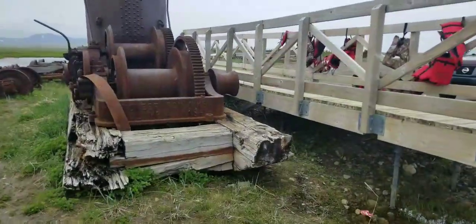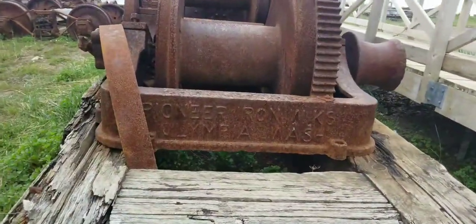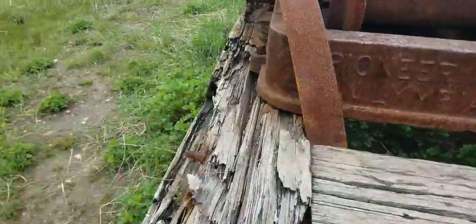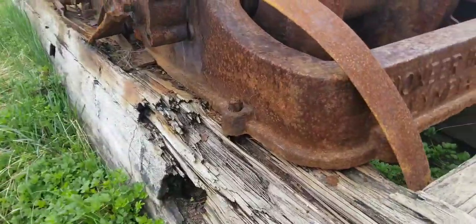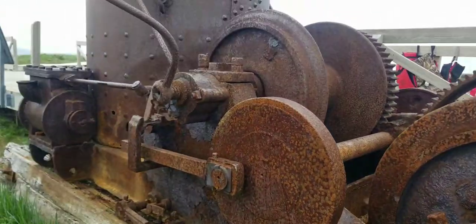Check this out, you guys. This is awesome. Pioneer Roy, I can't read it. Maybe you guys can. And it's raining. Look how massive this stuff is.